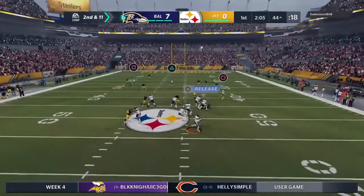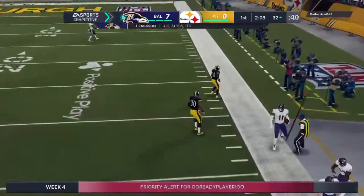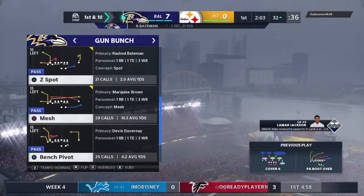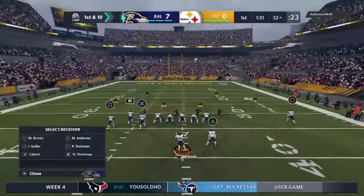Play action. Now Jackson. He's got his man on the crossing route. And he'll be out just a yard or two shy of the 30. 12 yards there and a first down. First down, Ravens. From the 32 now.